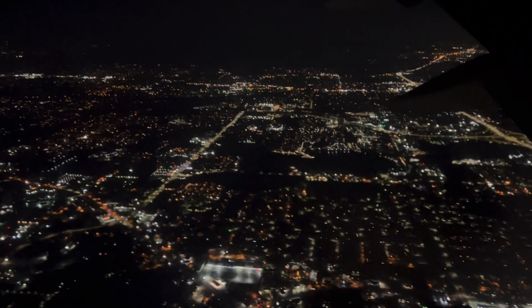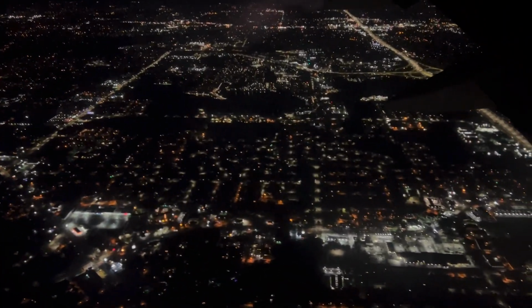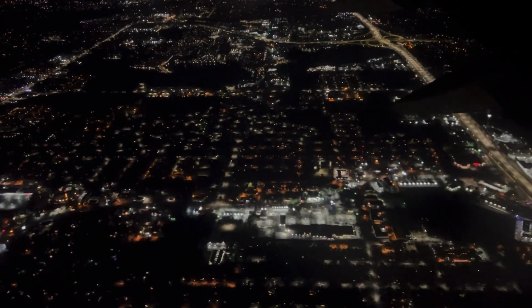2,200, we're looking, Delta 1658. The airport is in our 2 o'clock position and 8 miles away. Unlike our previous approach, for this approach, we'll be flying a visual approach, which means that we'll be looking out the window to see the runway.